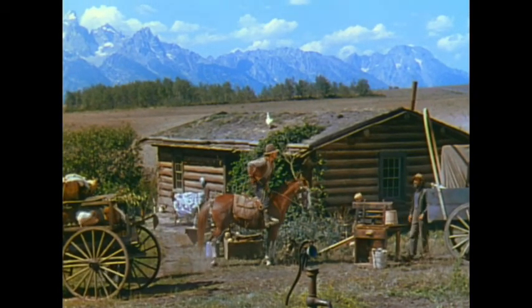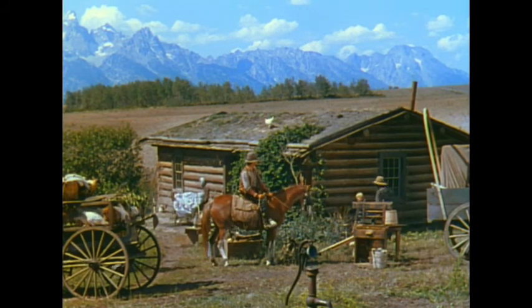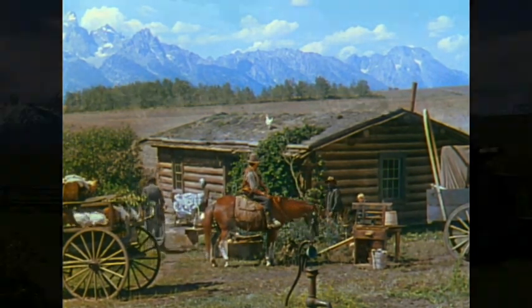What's going on here? Plenty. You going somewhere? Well, it looks that way, don't it?